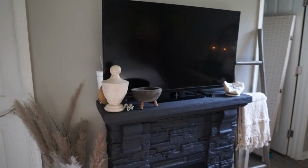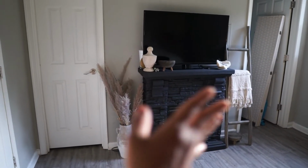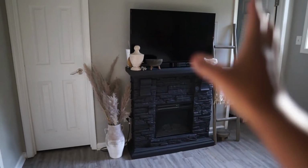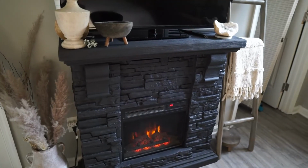This is the fireplace that you guys saw that I painted. And ignore the pampas. This is a situation where I literally just dropped everything there, so don't even pay attention to that. But the black fireplace literally is a statement. I absolutely love it. Let me turn it on for you. Not the heat, because it's pretty hot here. It's just for the look. Here we go.